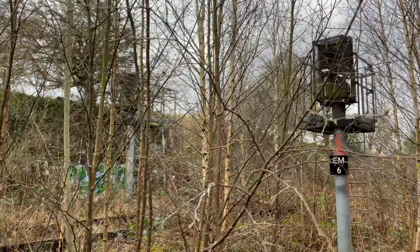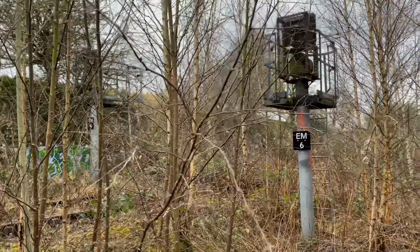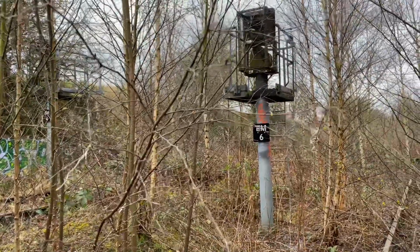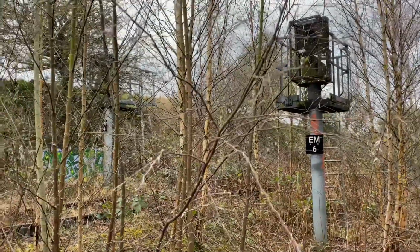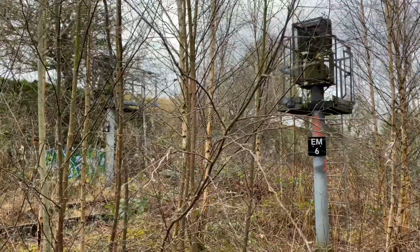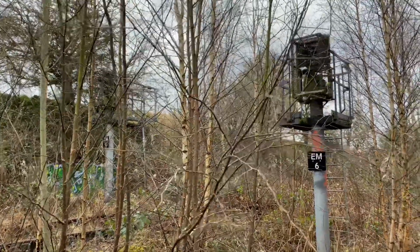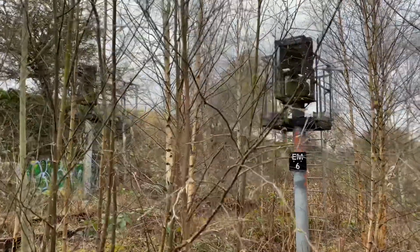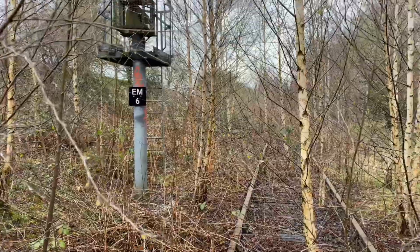Through the trees there we have signals EM4 and EM6. This is where these two single lines now join together to form the line down to Bilston Glen. It does very much appear that it is single track down to Bilston Glen. Perhaps there's some passing points as you go further down. But yeah, you can see the two signals here. This is where the lines finally join up and make their way down to Bilston Glen.